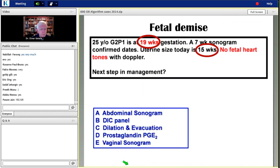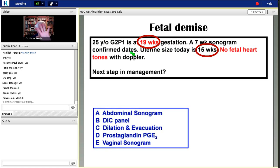So let's go with our first case. 25-year-old gravida 2 para 1, 19 weeks gestation. Now, a 7-week sonogram confirmed the dates. How accurate is a 7-week sonogram in confirming dates? Plus or minus 5 days. So we know she's got to be 19 weeks. But the uterine size today is only 15 weeks.